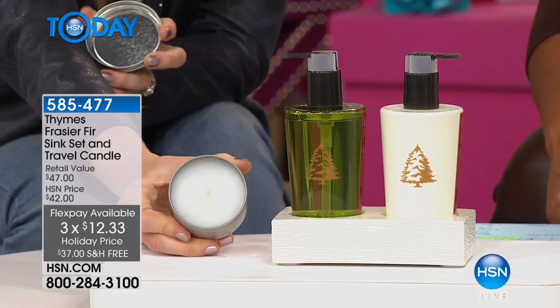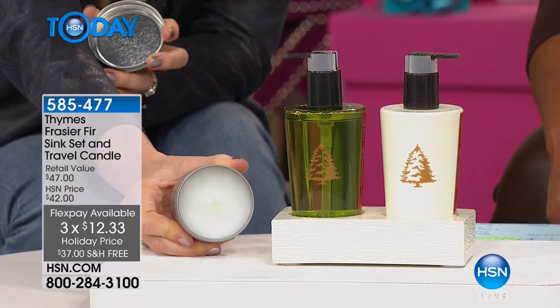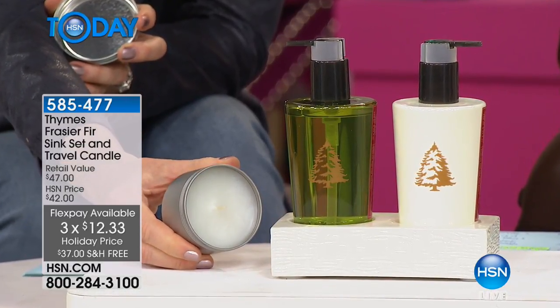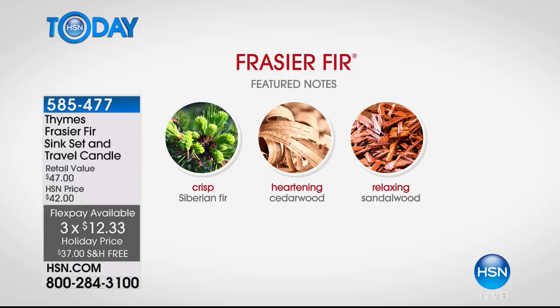And this is one of those fragrances that both men and women absolutely love. If you're fighting over what the house smells like, this is unisex. And look at the notes there, that crisp Siberian fir and the cedar wood and the sandalwood. It's just that everybody likes it. And it's hard to find that scent that both the man and the woman adore. It really is. Well, they work very hard on their fragrances. They craft them and really pour over their fragrances.